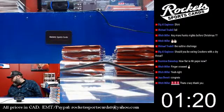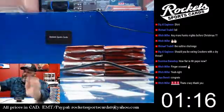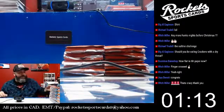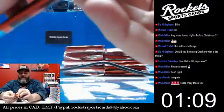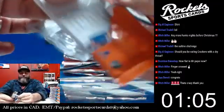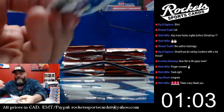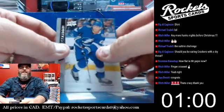We need to get back to the 2-camera view though, so people can see that the box is empty and the packs are on the table. So 2 boxes to go for Phil, hoping to start hitting some Lafreniers here. We haven't had one yet. We did have a beautiful Wayne Gretzky Day with the Cup flashback. Really nice card to see. Let's go. We're on the home stretch, folks. This is box 7 out of 12.